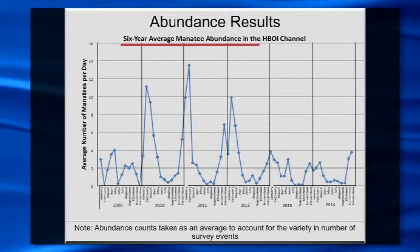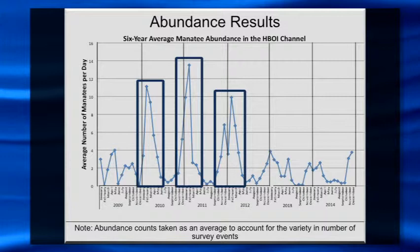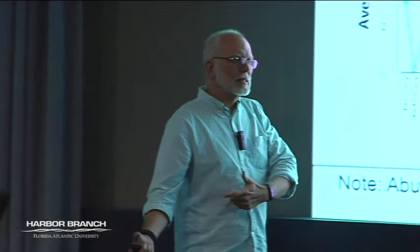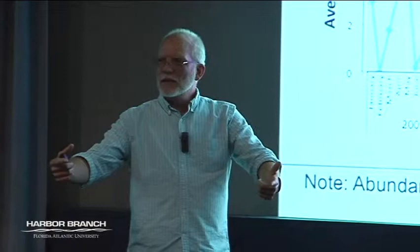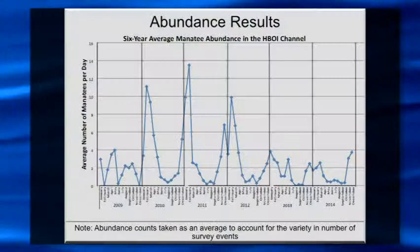And one of the things that comes out clear is that particularly cold winters, we have lots more manatees in here. Now, the way this is standardized, it doesn't look like a whole lot, and we reach almost 14 per survey, but very frequently what we would see is a lot of individuals in the morning, and then when things warmed up in the afternoon, they were moving out into the lagoon, so the numbers were much, much lower in the afternoon.